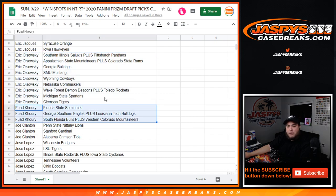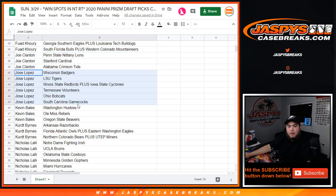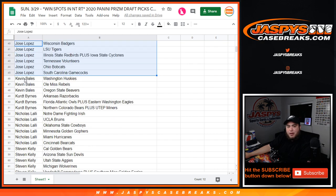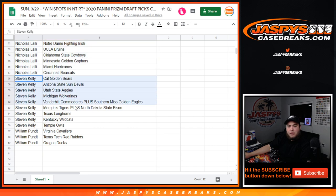Fouled with Florida State with 2 combo teams. Joe with Penn State down to Alabama. Jose, you got Wisconsin Badgers, LSU Tigers down to Ohio and South Carolina Gamecocks. Kevin down to Washington to Oregon State. Kurt, Arkansas with 2 combo teams. Nicholas, Notre Dame down to Cincinnati. And Stephen Kelly right there from Cal to Temple. And William with Virginia down to Oregon Ducks.